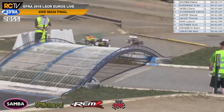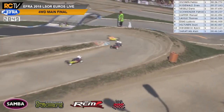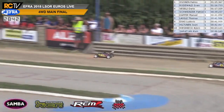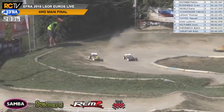And Schweitzer now catching up as Ivanen breaks away. So Ivanen's got a slight break. And Schweitzer now is on the back of the 2nd, 3rd and 4th battle. We're looking to go round now. The car with the main yellow side, that is Rodevold from Germany. Behind him is Vesely with the classic blue and orange colours of the Croatian. And then behind them, probably may outshot slightly, is the orange and yellow Patrick Schweizer.